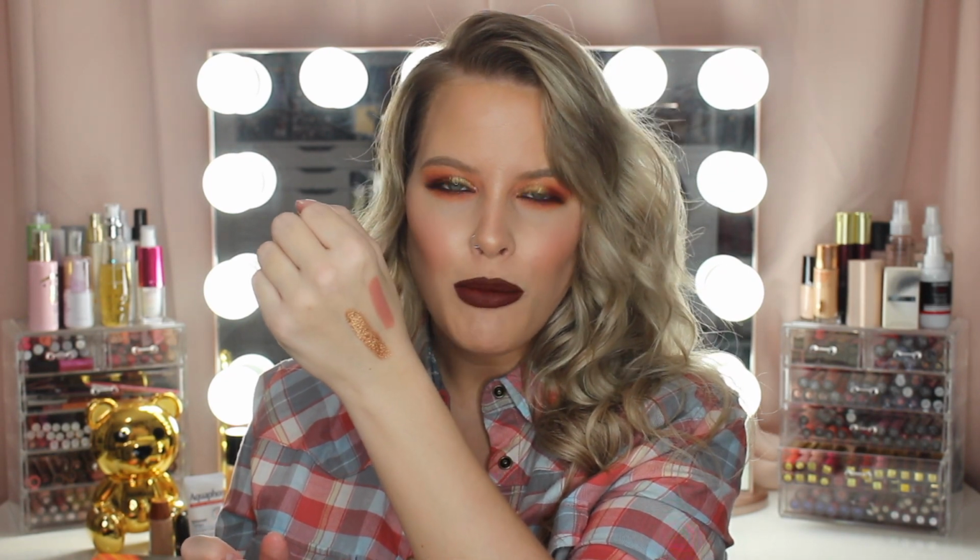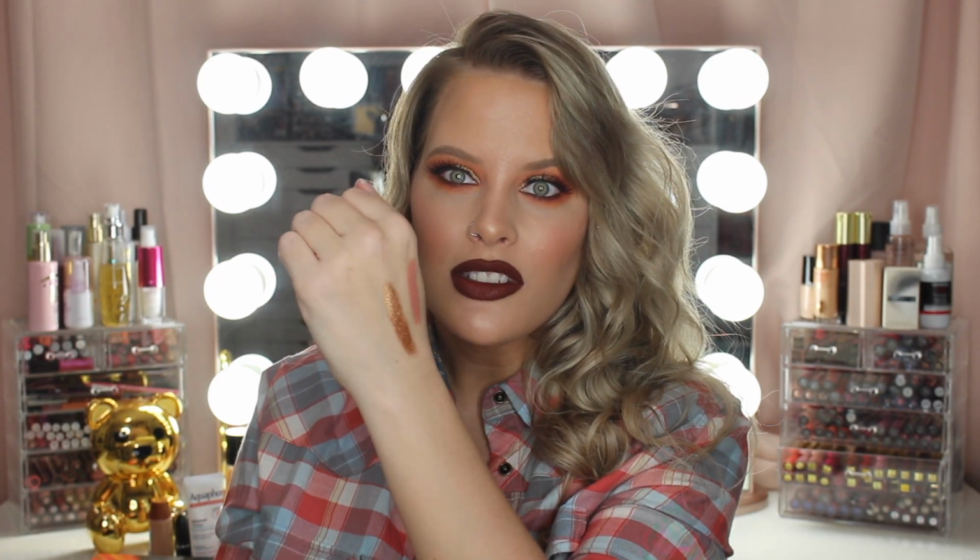This reminds me of like Pat McGrath, but way cheaper. This is the closest thing I've ever seen to the Pat McGrath Metamorphosis eyeshadows. Those are like the only things I splurged on, and I've never found anything like those. So to me, that was totally worth the money. But this is the closest thing I have seen to those.